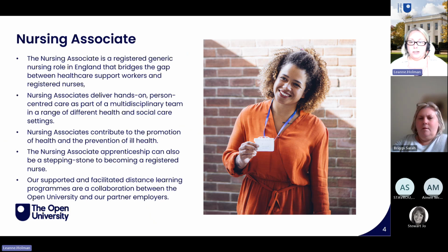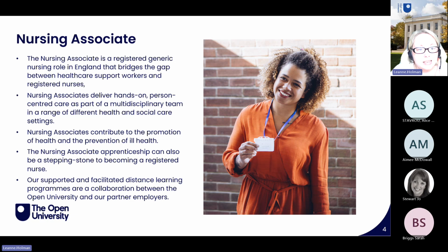So the nursing associate, or the position of the nursing associate, is a registered generic nursing role in England. This aims to bridge the gap between healthcare support workers and registered nurses. The nursing associate programme is not field specific, so it means that you have experience and exposure to all fields of nursing practice. That means adult nursing, mental health, learning disability, and children and young people's nursing. So you have experience in all those areas.